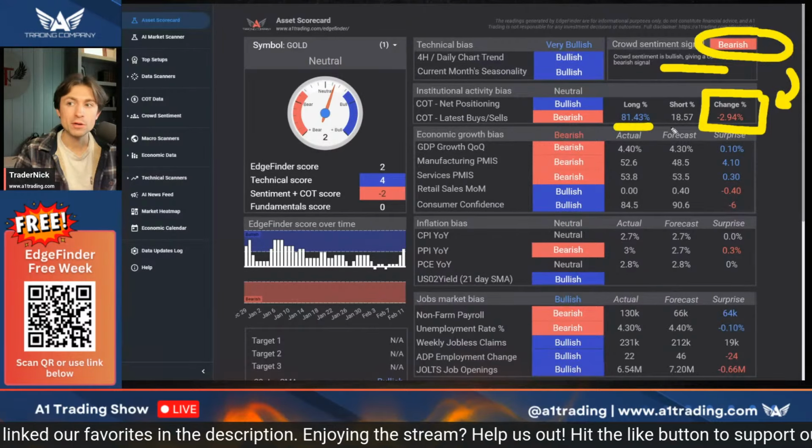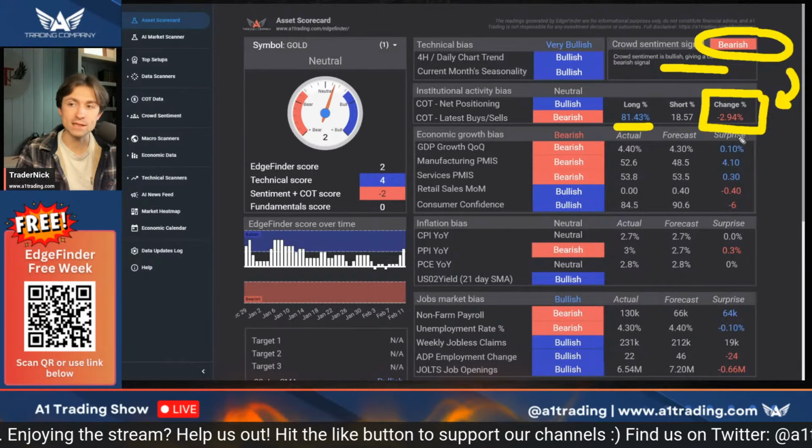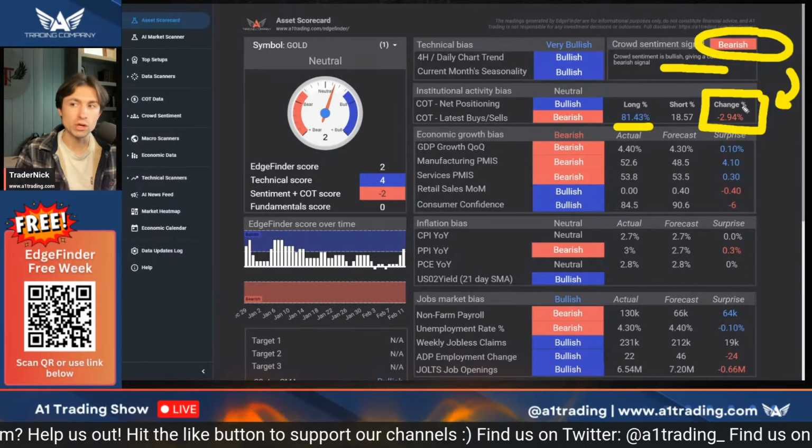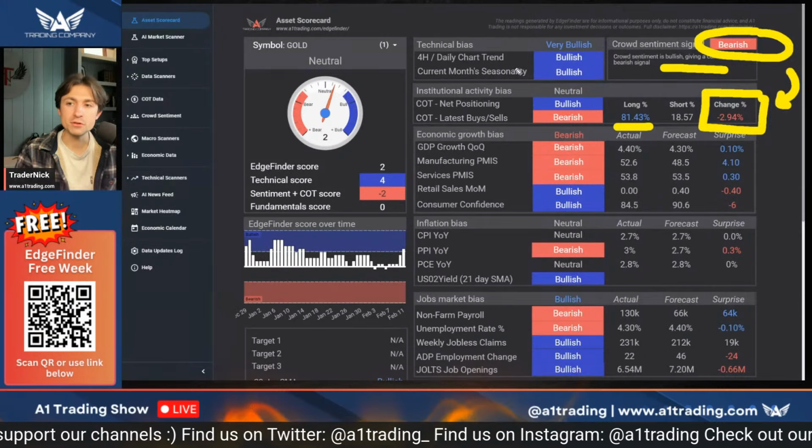Now, at the aggregate level, institutions from the long-term perspective are still very bullish on gold, but recently have been doing a little bit of selling based on our week-over-week change calculations. So kind of interesting to see that.